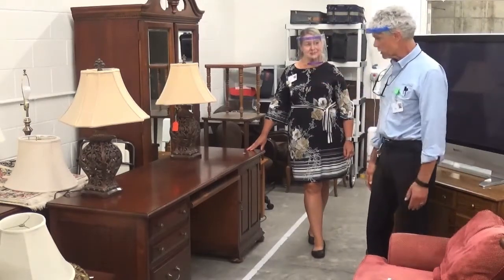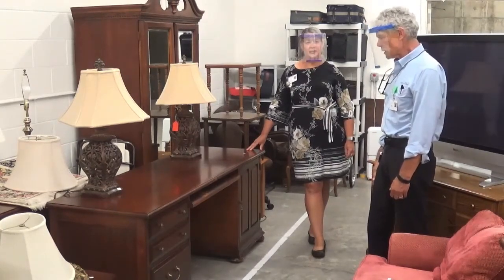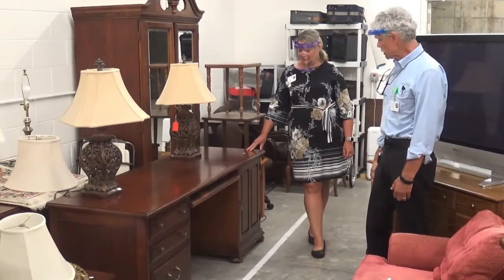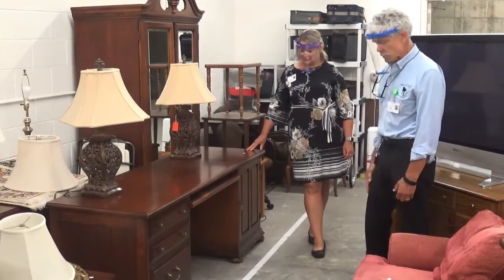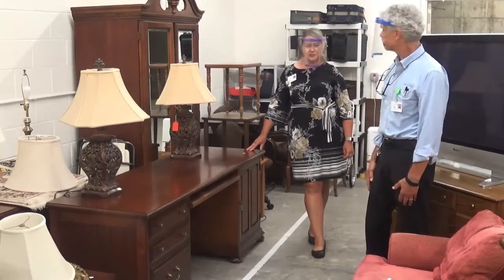Now, it's substantial in size, probably 6 feet. I think 6 feet is what we said last time. But yeah, a very nice piece. It needs a little bit of touching up in some of the corners, but it would finish up very nicely. Excellent. Yeah.